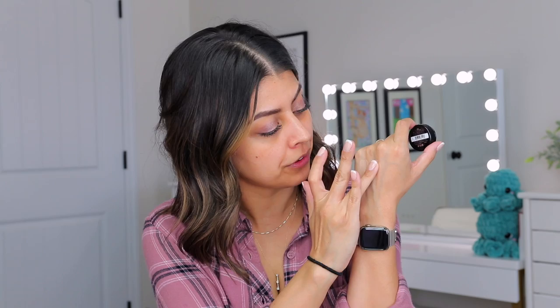So the first one up is almond, which looks like that. Next we have light beige, which I'm pretty sure I'm not going to be using. It's a little lighter than almond, so looks like that. Next we have toffee, which is a bit deeper than the last two. Looks like that. And last but not least, we have latte macchiato. Looks like this. So those are the 4 shades that I have.